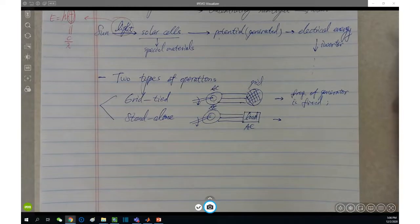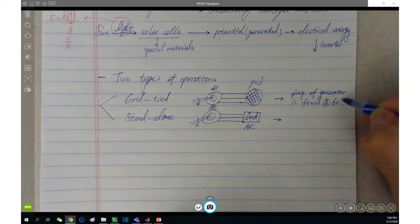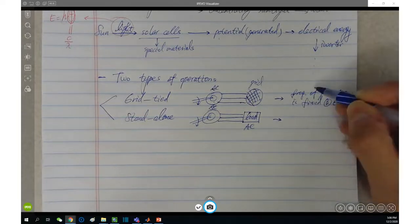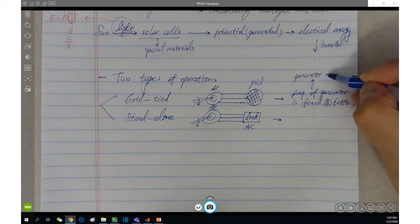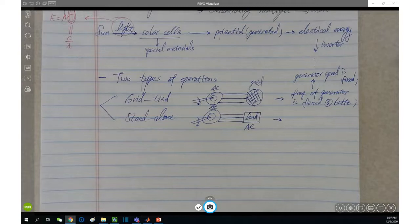What does it mean then? Anyone else? Your AC generator frequency is fixed. What does it mean? It has to supply 60 hertz because it's tied into everything else. I understand. And then what is the consequence? Frequency of the generator is fixed at 60 hertz. Correct. So what? Remember, AC generator. If your frequency is fixed, that means your rotation speed is fixed. Okay, I remember this. Your generator speed is fixed.